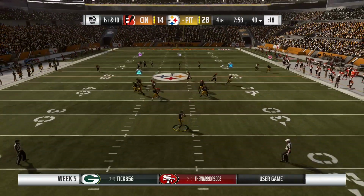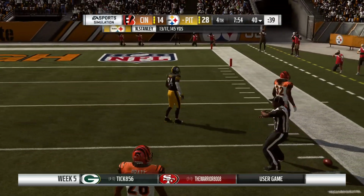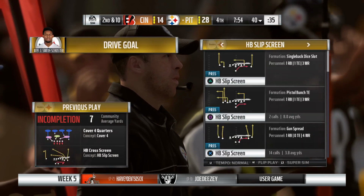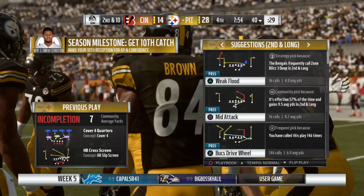Back to throw. Stanley. He'll rifle this one deep right side. Oh, incomplete. A turnover would have really helped there. Almost intercepted. Instead, it's just second down. Despite the lead here in the fourth, they're still taking shots. Not content to sit on this lead at all.